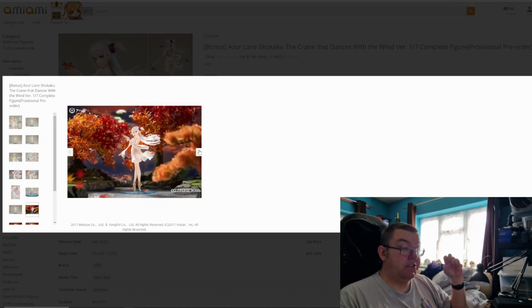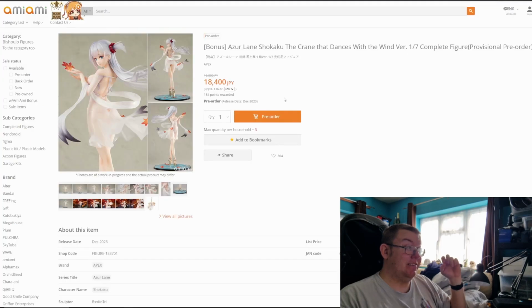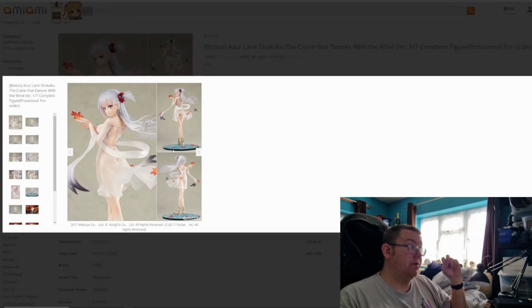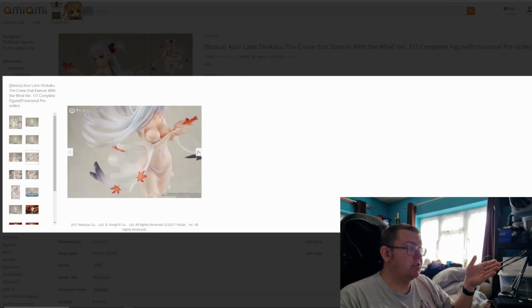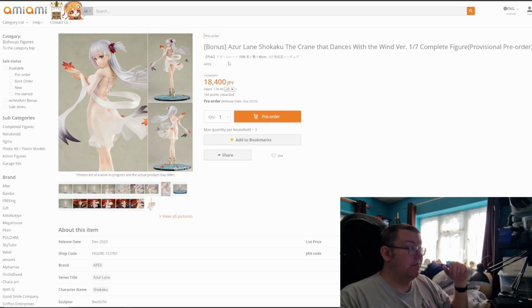If you're big into your Azure Lane figures and Shokaku's one of your waifus, this is definitely worth getting. Even if not, actually, it's just such a beautiful figure, so elegant and whatnot. And with the dress being opaque, it's such a great looking figure. And for 18,400 yen, it's nothing to moan at, really. By Apex, it's going to be a great figure.